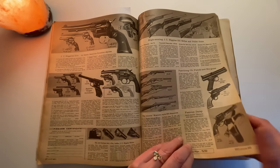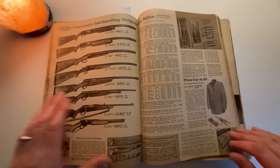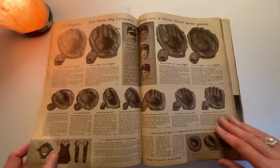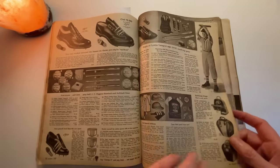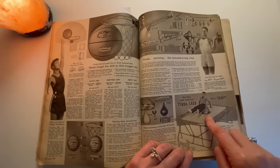Here are the guns. Somebody had said that they had an old Sears catalog where they sold guns, and yeah, because of hunters, you know, it's all hunting. Baseball. Gloves, clips, weights, a tumbling.